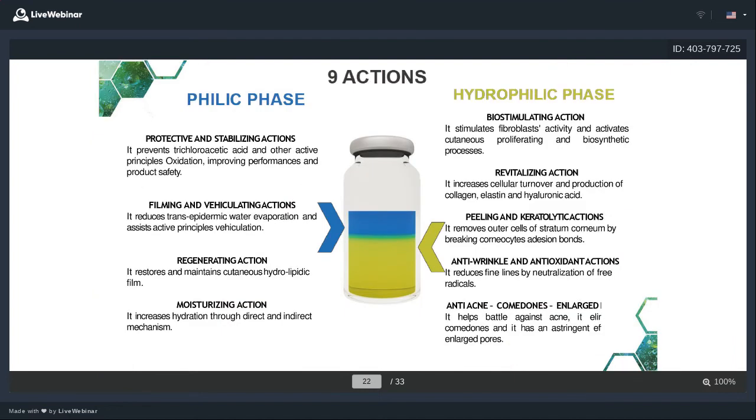So here we have a summary of the 9 main actions of our formulation. I remember the hydrophilic yellow phase with the biostimulating, revitalizing, emollient, and keratolytic action. They have anti-wrinkle and antioxidant action, and anti-acne and comedone action. The lipophilic blue phase has a protective and stabilizing activity, a vehiculating activity thanks to the active principles contained inside, and a regenerating and moisturizing activity on the skin, which is very important to improve the feeling of the treatment.